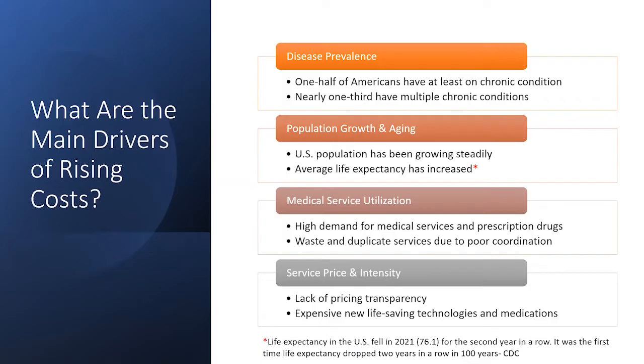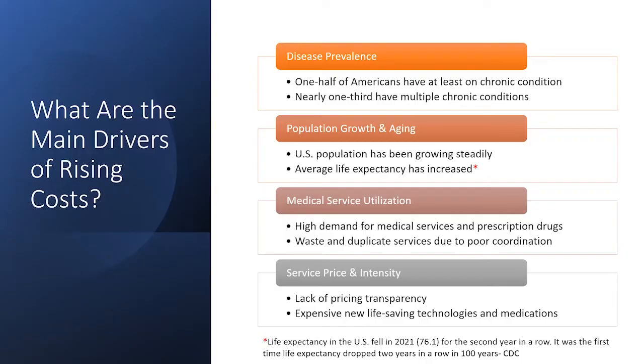The second driver is that the US population has continued to grow. Despite being sicker, life expectancy is actually higher than it was 40 years ago. It's averaging about 76 at this point. Now, in the last few years, I will give a caveat, we did see a drop in life expectancy, but that was mostly due to the pandemic. And for the past 100 years, it's really been continuing to rise.